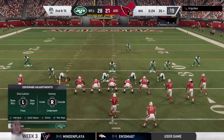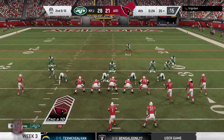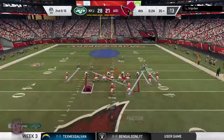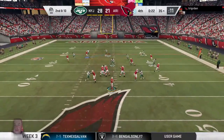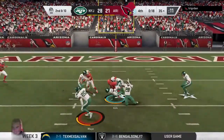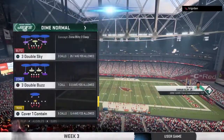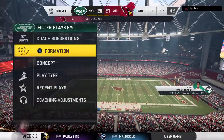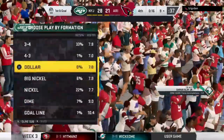Here's 2nd and 10 now from the 35. Back to throw, Murray. Open man is Kirk, complete. And they move this all the way down to the 9. Now the Cards going to call another timeout, their second, as they get it with 16 seconds remaining on the clock.